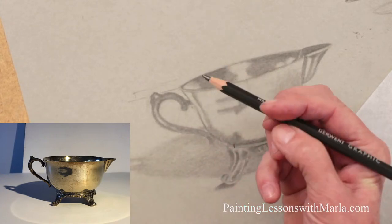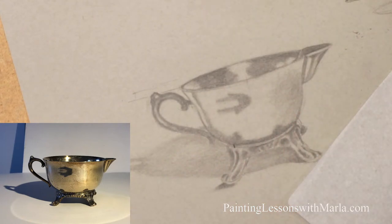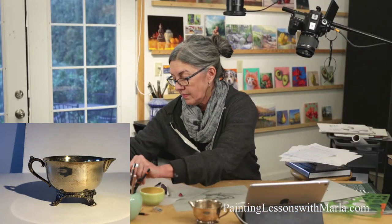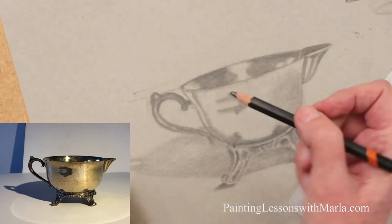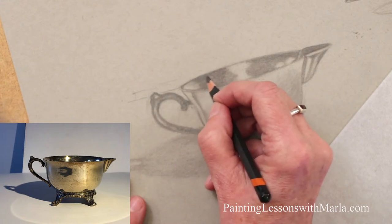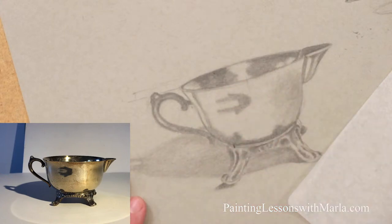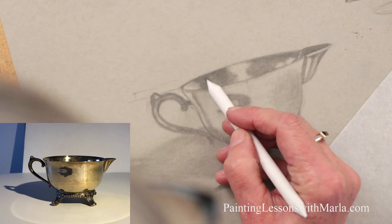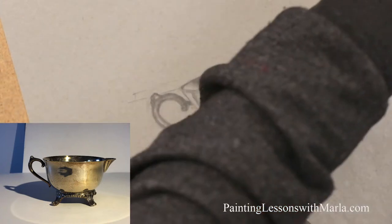So right now I'm using a 4B right here. I could in fact switch to a 6B. Let's see if I've got it. Let me see what I've got. This is a 9B, and that'll get me really, really dark. Right in there. And you can layer them over one another as well.